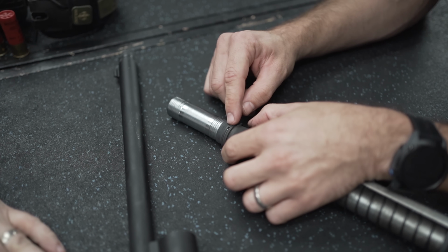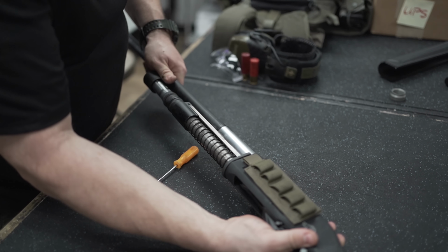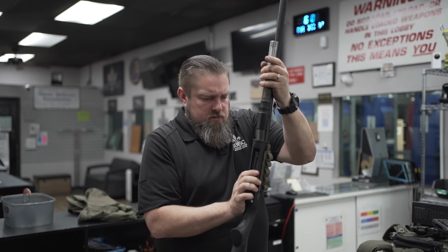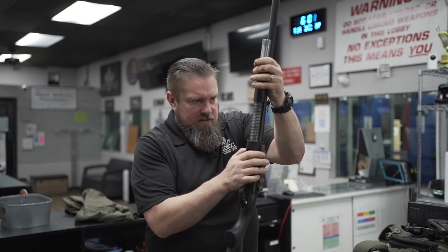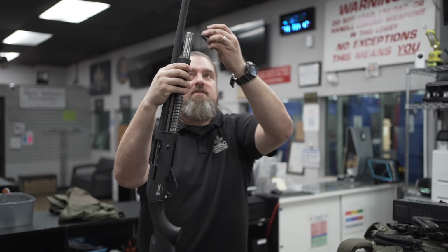I bet it was that O-ring, gunsmith. Look at me, Mom, I'm a gunsmith. They got a Dremel. Aha. Does it look like it's working? Yeah, there she goes. Back in the fight.